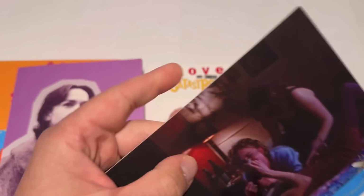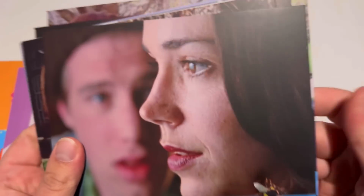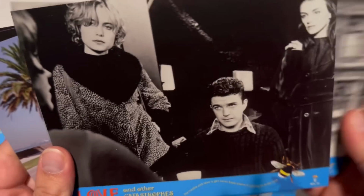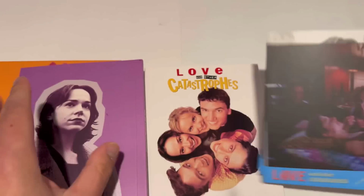But again, I'm sure somebody out there, this is their favorite movie, or maybe one of their favorite movies, and to get a box set of this, that's fantastic. I recognize that actress. I don't know her name off the top of my head, but I recognize that actress, I do.